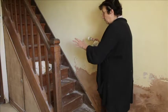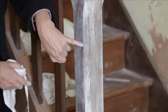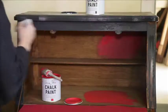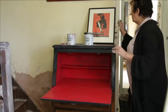I'm going to paint this whole staircase because it's very dark and it's very brown. And I'd like to bring the oak grain out. Absolutely any surface, slap the paint on and it sticks. Instant, gorgeous results.